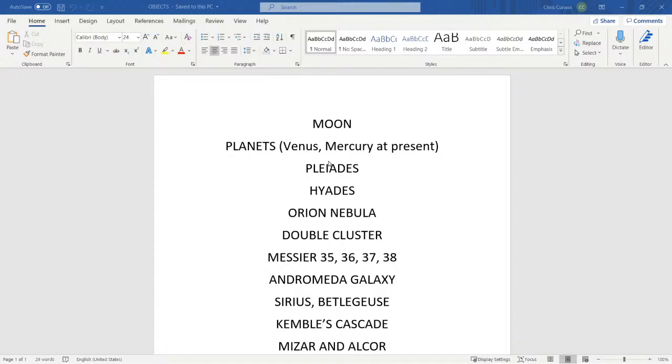Messier 35, 36, 37, 38 are what we call open star clusters. Those are stars that are basically bound loosely.